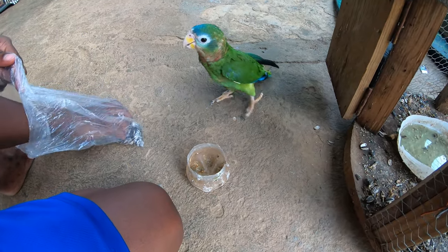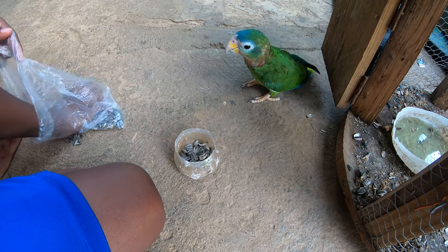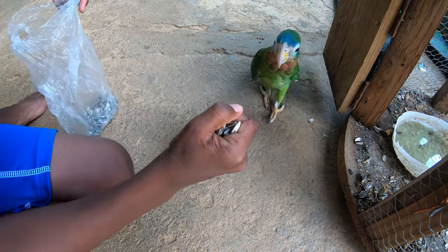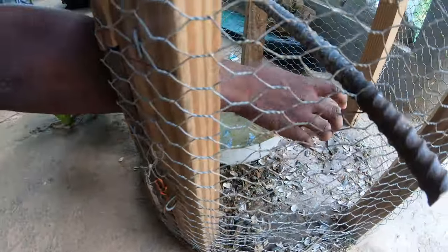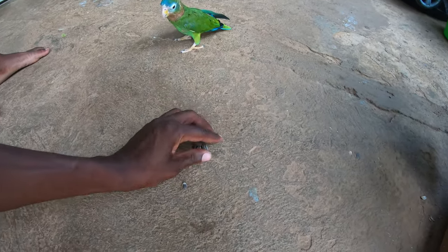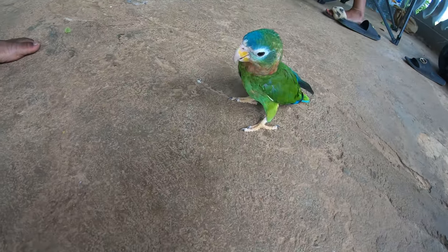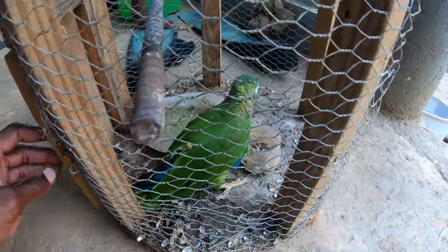Sunflower seed, we feed him with dinner, guys. Put inside now, darling, okay? We're going to feed. Pretty, come. Sing and feed.